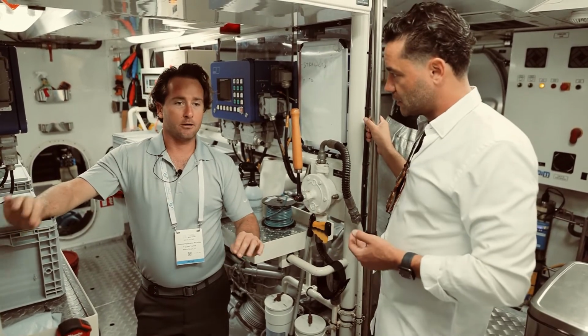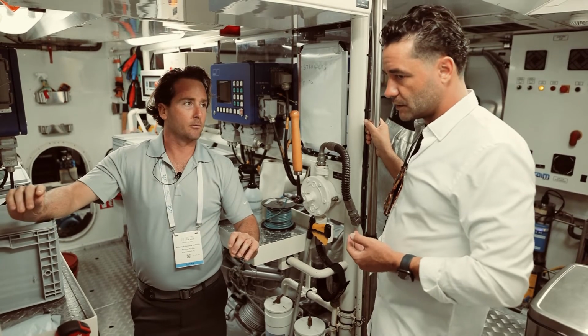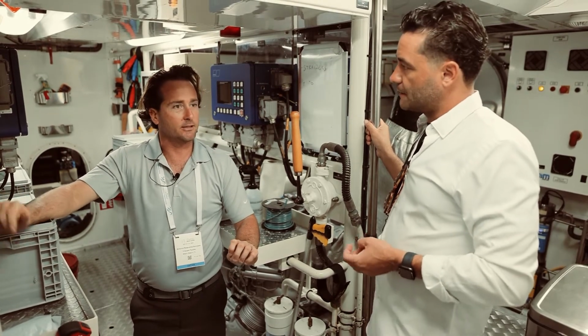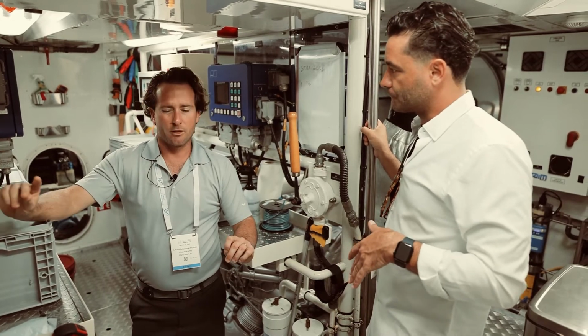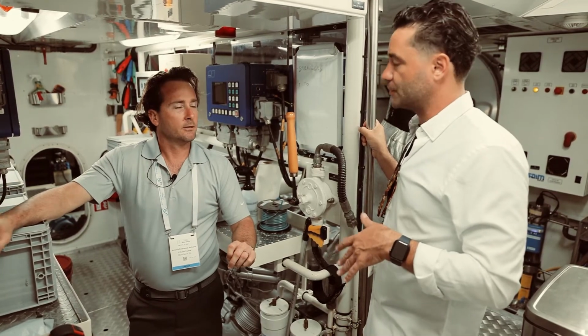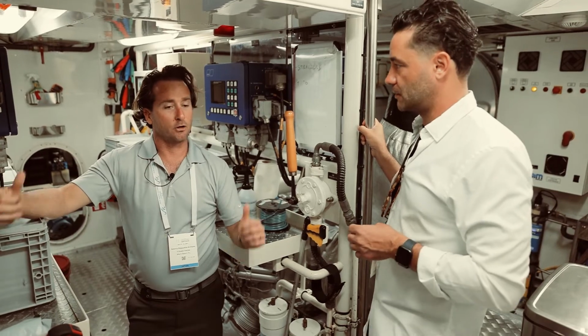Everything is up to date, up to scratch. Every single piece of equipment has been serviced or replaced. What kind of generators? They're 45 kilowatt. Sorry, they're Onans Cummins. Onans, okay, yeah. Cummins Onans. And we just replaced the turbos on them.